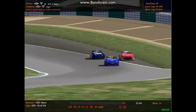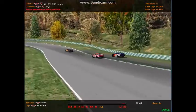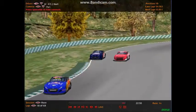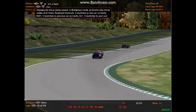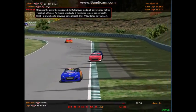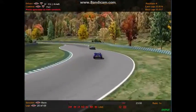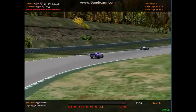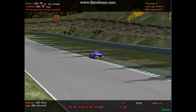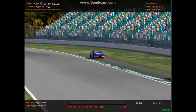Big battle here between some of the lapped cars. This is for 17th position here as, whoa, contact there between Hercules and Jacob Hart. Don't want to do that too often around this track, but Hart is kind of falling back. Ohio winner John Arndt is quietly up into 4th position. That is a good run by Arndt here. Another track where we didn't expect Arndt to really be strong at, but John Arndt is doing a great job.